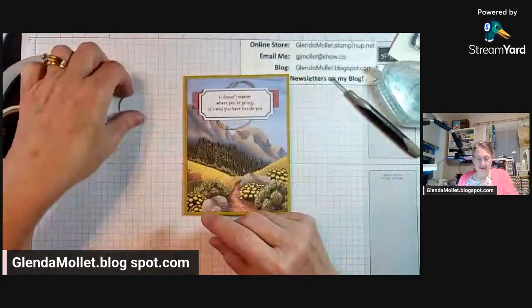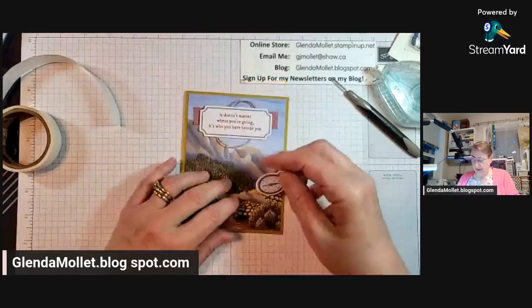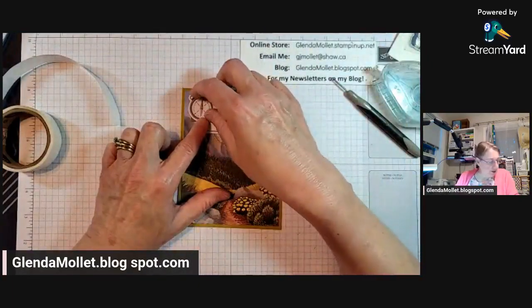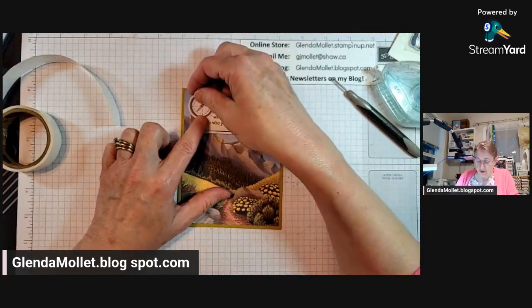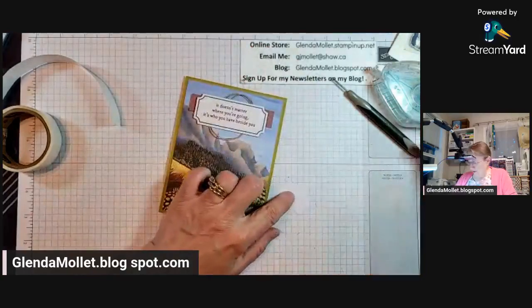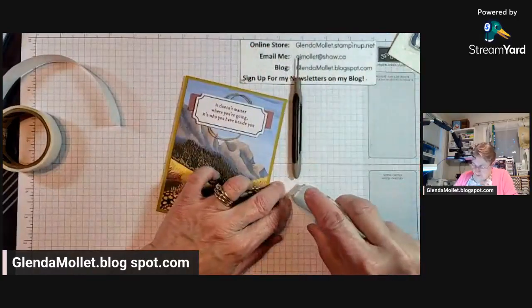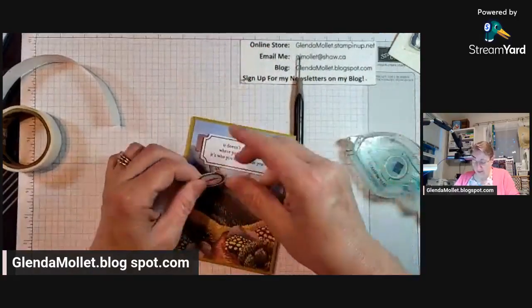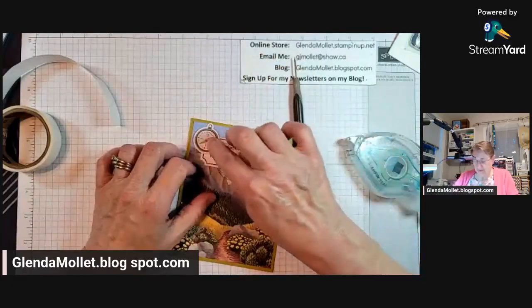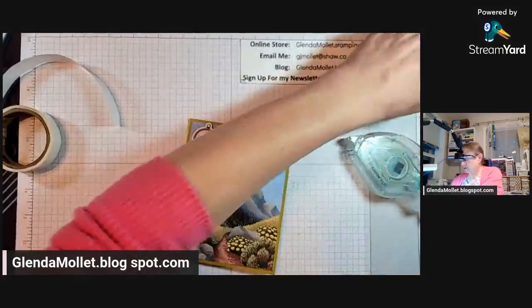You like it? Okay, I have to put the compass on here. Goes up in the corner. Like that. So I just need to put a little bit of adhesive down here, hold it on, and then I'll pop a dimensional under the corner of it. Hold it on there.